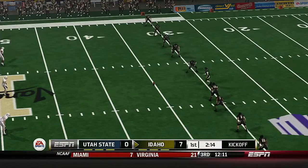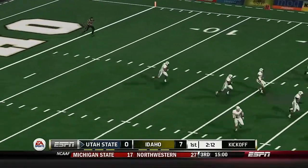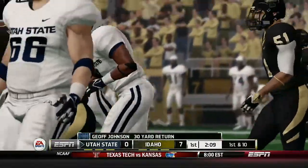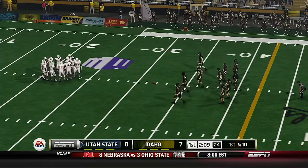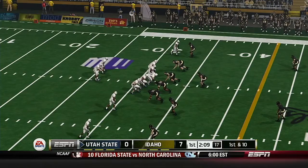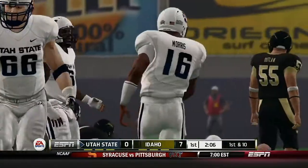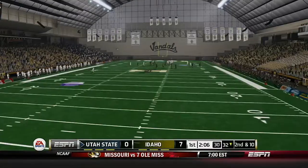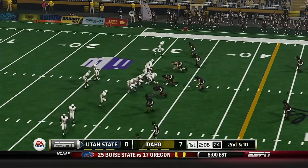Outstanding execution. If you're the defense, you've got to do something to try to change things up to get this quarterback out of sync. Johnson from the two. He's taken down at the 32-yard line. So let's see what the offense can do as they come out onto the field. Fires that quickly, incomplete. And a great job that time on defense. Good job here, but let me tell you something. That wideout was left out to dry that time. Second and 10. Ball on their own 32.